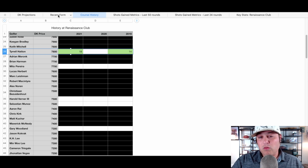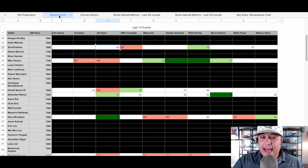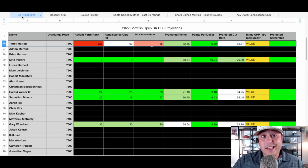But of late, the real red flag here, and the reason why I think he's going to be low owned, and also why he's only $7,800, has been the recent form. Though he did make the cut in 3 of his last 4 starts, he had an ugly missed cut at the RBC Canadian, just a top 15 at the PGA, hardly made the cut at the US Open. So for somebody of his pedigree, we're probably expecting a little bit more from Hatton, and that's why we're getting such a good price, and at least what I'm expecting to be a low ownership number.